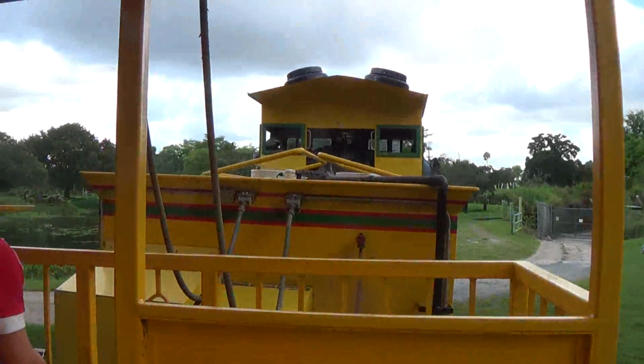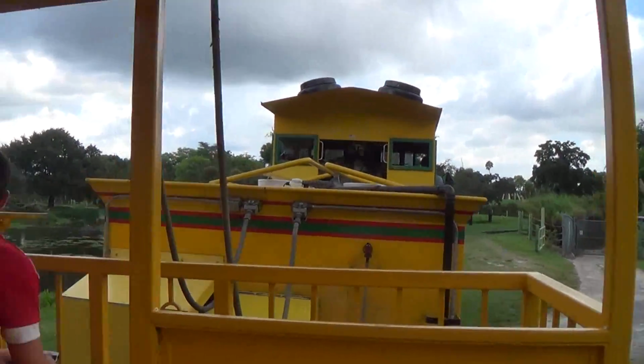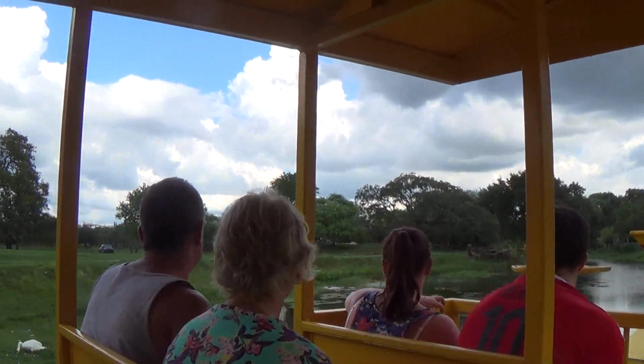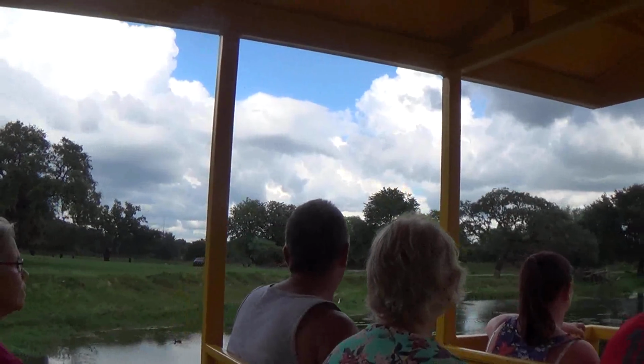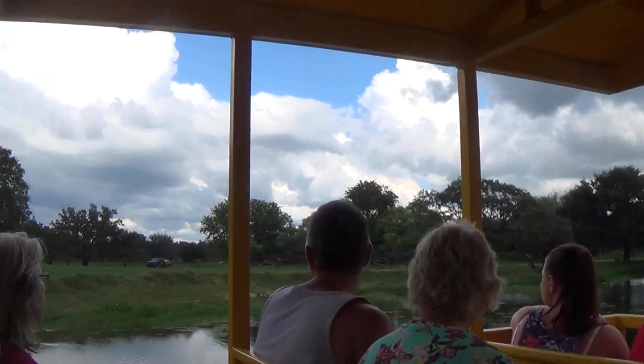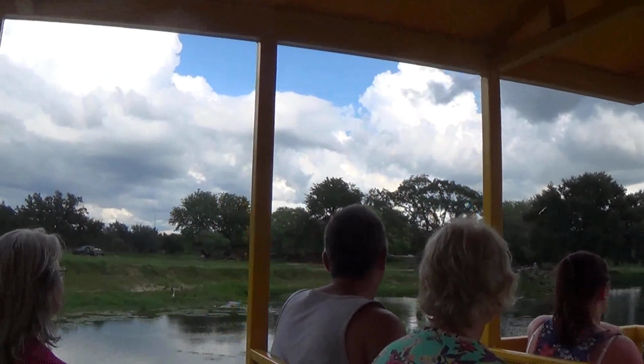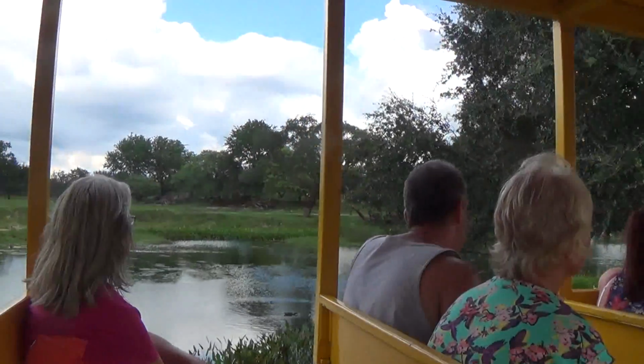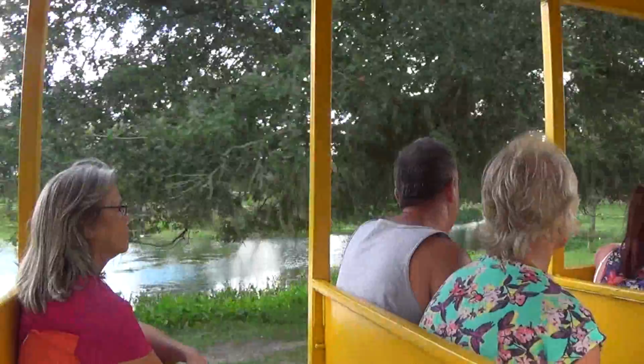And if you're looking out there on that little island across the lake, you might catch a glimpse of Spike. Spike is our black rhino. He's out there all by himself. You're probably wondering why he's out on that island all by himself. Well, that's because he's a very territorial animal. But he does well just being out there all in his lonesome.